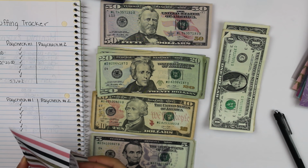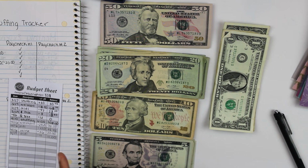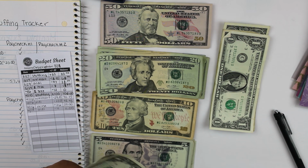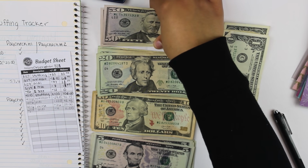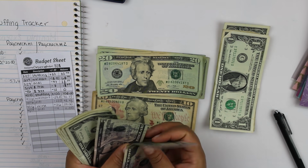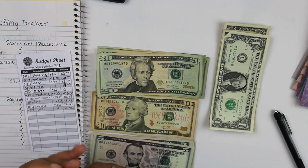Okay, so food is getting its usual 100, and I should have $11 left, as it says here. So 5, 6, 7, 8, 9, 10, 11, which is correct. I'm just going to leave this in here just for now. We'll see what I do with it, but groceries gets its 100, and that is $250. So 50, 100, 105, 106, 107, 108, 109, 110, 111.